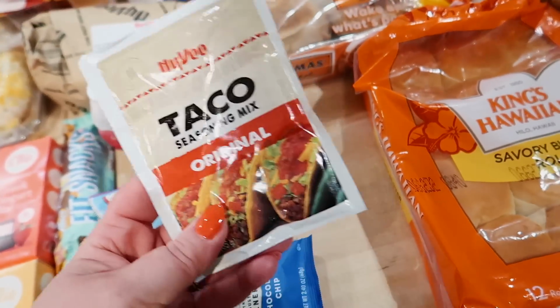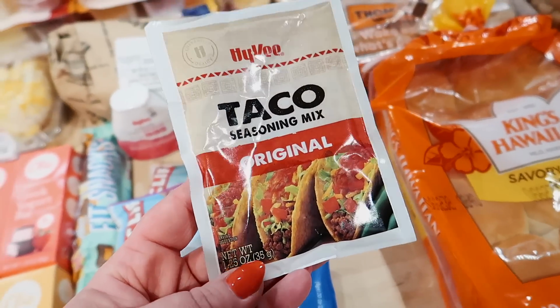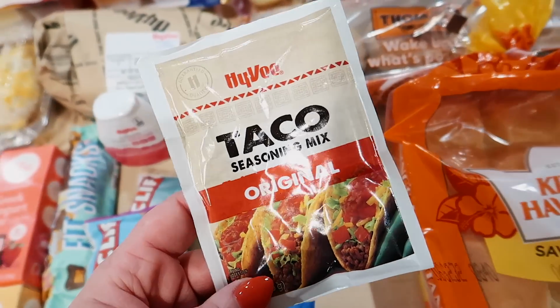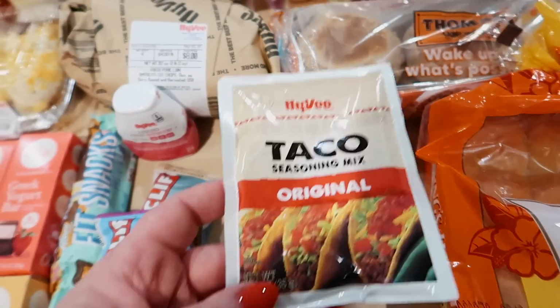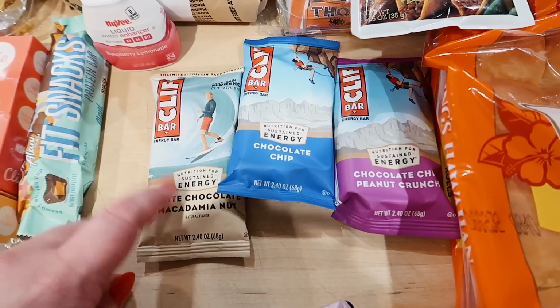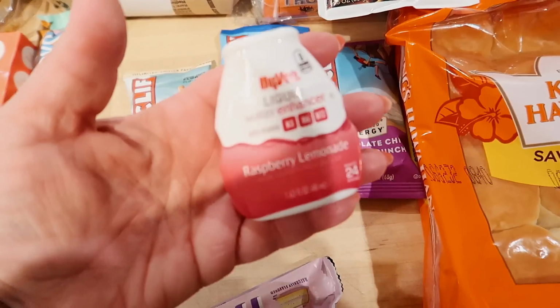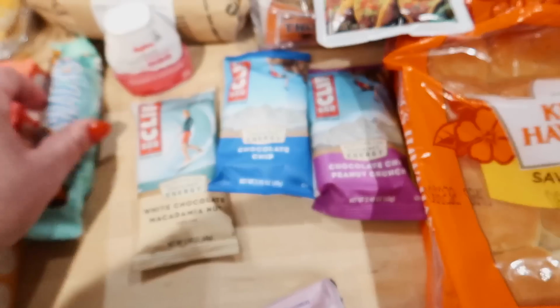Okay, I can't find the other package of taco seasoning, but it's here somewhere. Anyway, they had buy one, get one free on the taco seasoning mix. They were 99 cents each, so I ended up getting 2 for 99 cents, which is a pretty good deal. I got some Clif bars for Kira, white chocolate macadamia nut, chocolate chip, and chocolate chip peanut crunch. And then I also got some water flavoring, raspberry lemonade, the Hy-Vee brand.